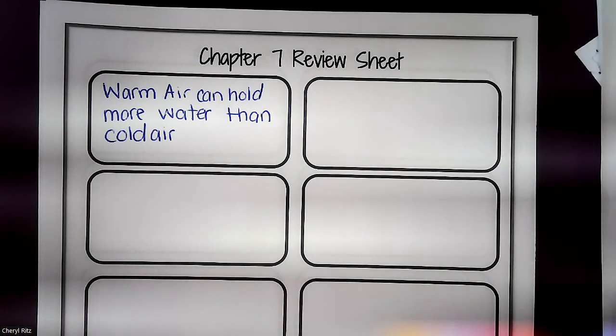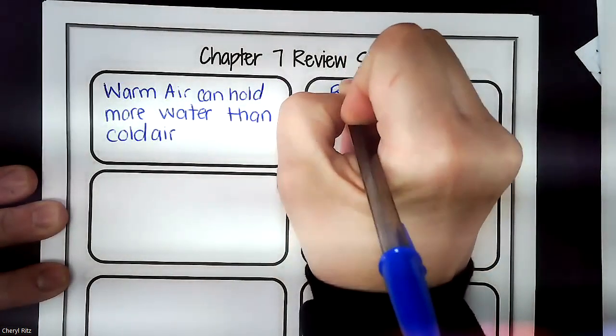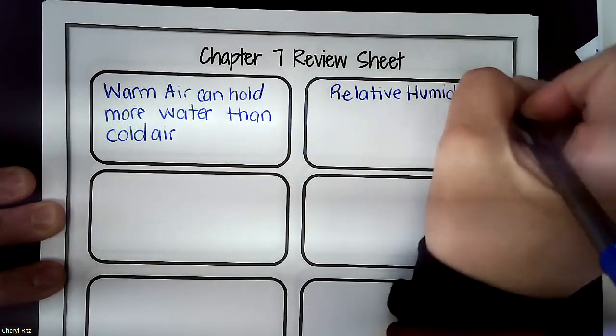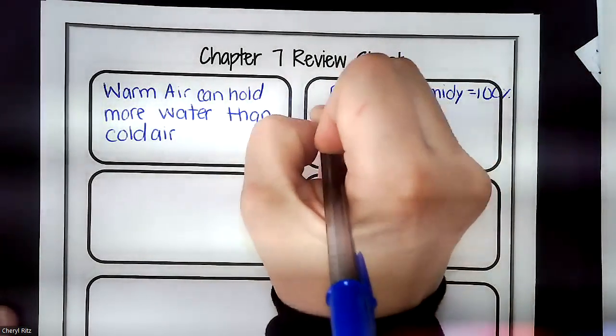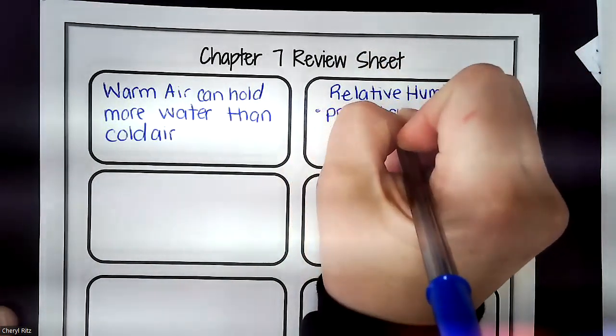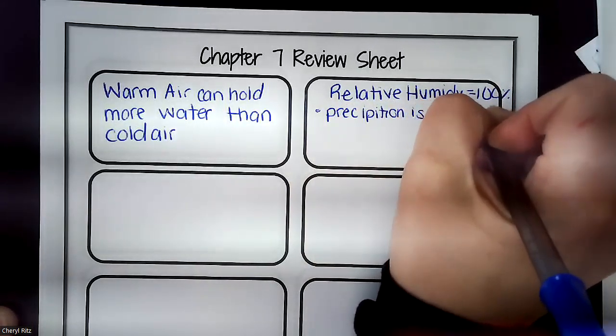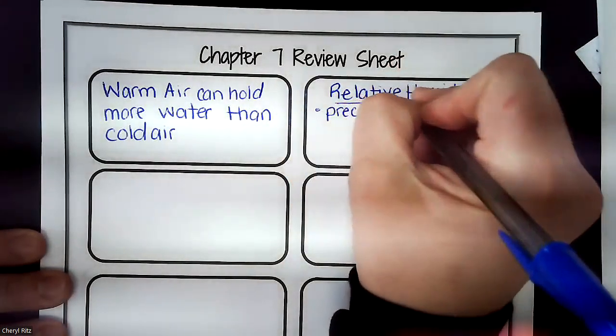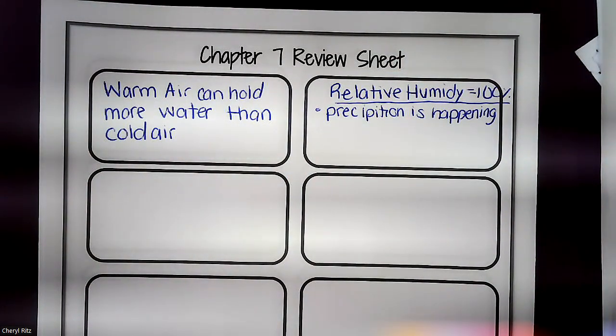What else should we add to our review sheet as a need to know fact for tomorrow? Relative humidity is 100%. When relative humidity equals 100%, there's a couple things we should talk about. When relative humidity is 100%, precipitation is happening. By that, I mean it's raining, snowing, sleeting, hailing, fog, dew, any of that is happening. My second part of this has to do with dew point and temperature. What do we know about the dew point and temperature if relative humidity is 100%?